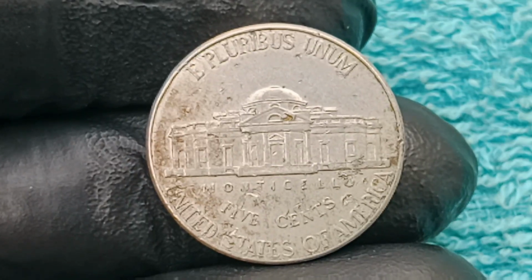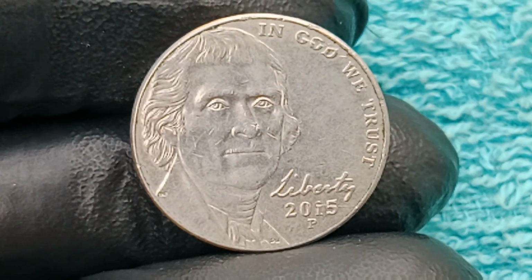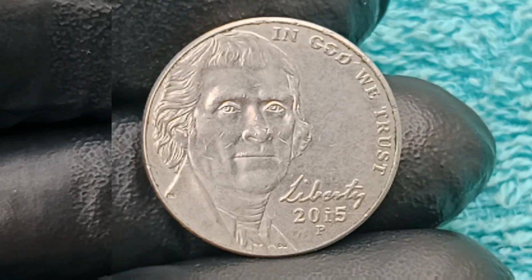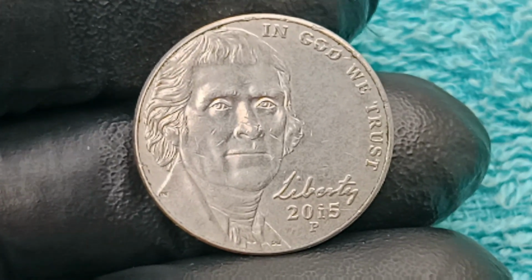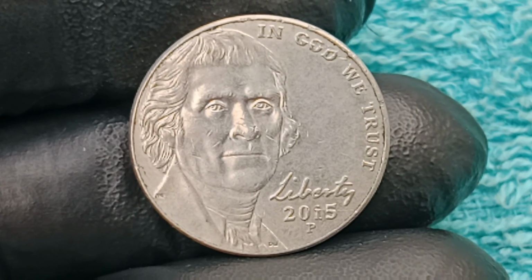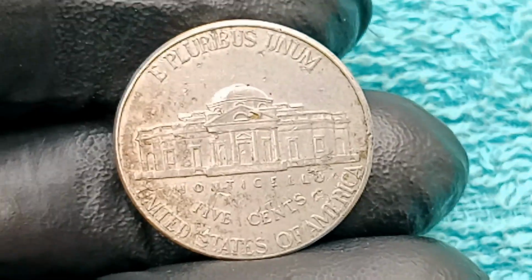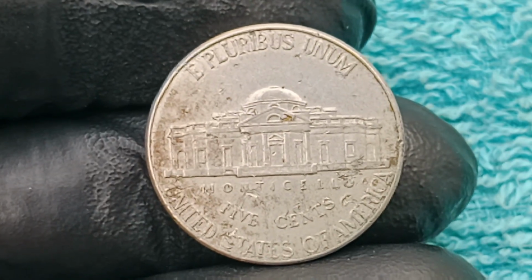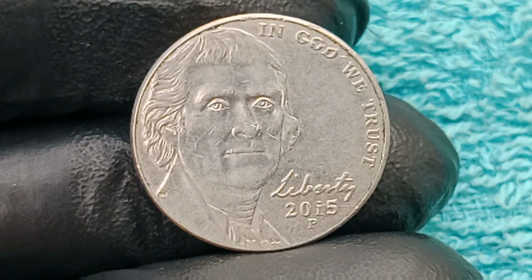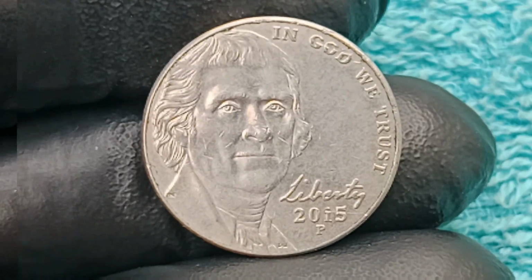At first glance, it might look like any other 5-cent coin you'd find in your pocket change, featuring Thomas Jefferson's portrait on the obverse and Monticello on the reverse, but upon closer inspection, experts discovered that this particular coin carries a bizarre combination of errors so rare that even seasoned numismatists could hardly believe their eyes. One of the first and most prominent errors noticed is the double die obverse, a striking anomaly where the details of Jefferson's face, lettering, and the inscriptions like "In God We Trust" and "Liberty 2015" appear doubled and shadowed, creating an unusual visual effect that's instantly noticeable under magnification.